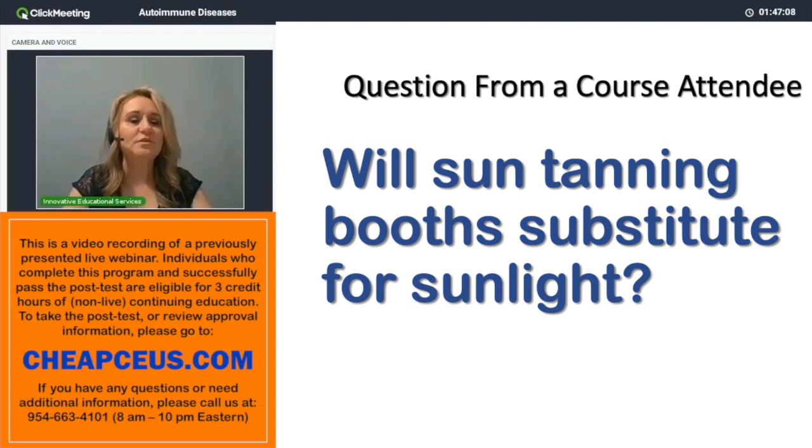The question is, will sun tanning booths substitute for sunlight? There are different types of treatment that can be utilized to increase natural sun exposure, and it needs to be balanced with avoiding the increased risk of skin cancer. Sun tanning booths I'm not going to specifically address because I haven't really read all the research on it, but I can tell you that there needs to be a balance between delivering appropriate UVB light for vitamin D production at a sufficient level and not increasing the risk of skin cancer. Tanning booths are a whole other entity that's not a therapeutic intervention, so I didn't get into that.